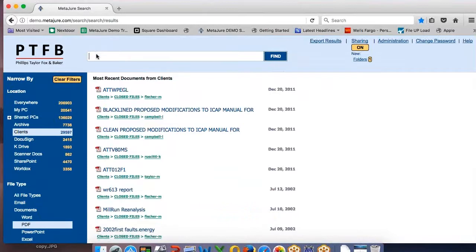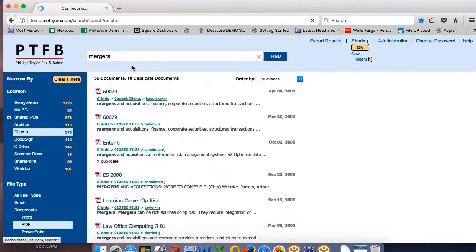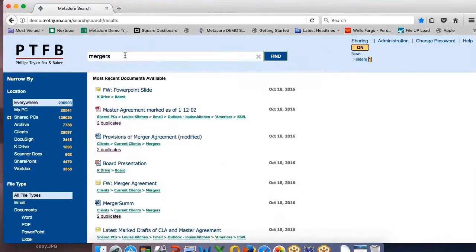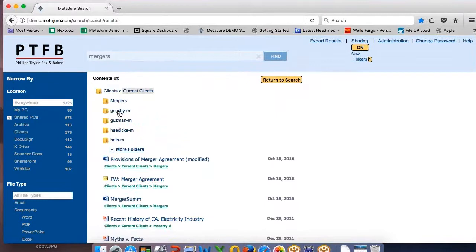Or if I wanted to see information regarding mergers, just type in mergers, and actually we'll go ahead and clear those filters. Just look at mergers, everything regarding mergers, and when I search on a word, if there are any folders with that name, they're always going to show up first. And maybe I want to dive into those, check out the merger folder, see what's in there. Or maybe check out current clients, browse through there. I can just browse for information. So again, I don't have to be all that specific.